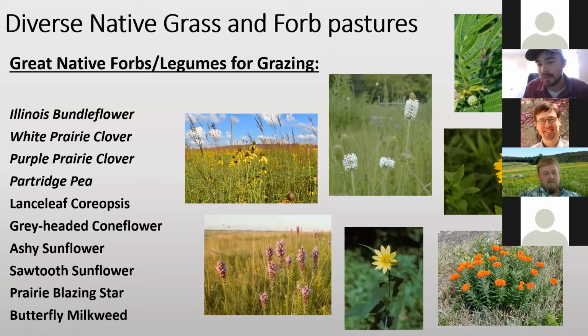And butterfly milkweed, as do other milkweeds, really do have a place in our grazing lands. And if we want to think ecologically about our grazing lands, benefit livestock and benefit wildlife, we really have to consider including milkweed in our mixes.